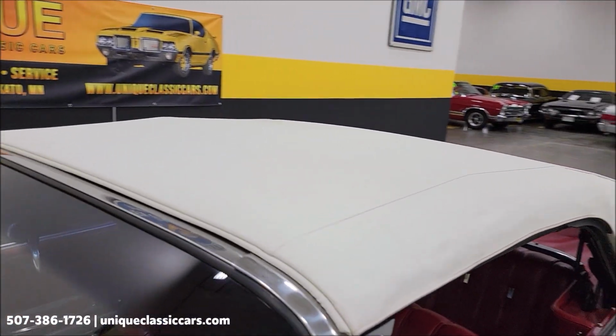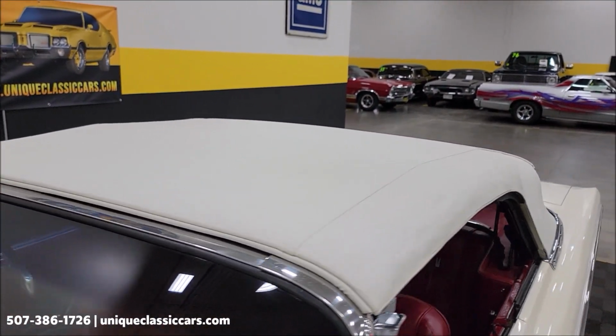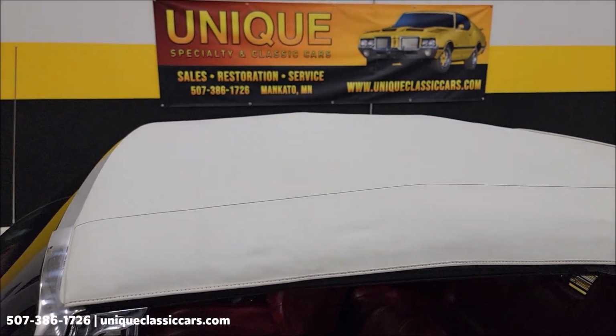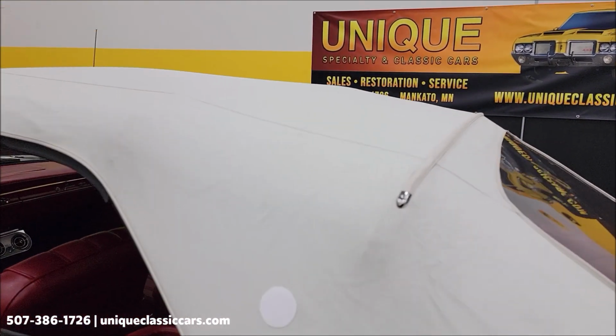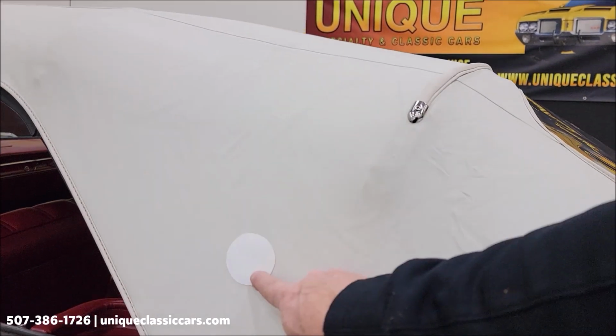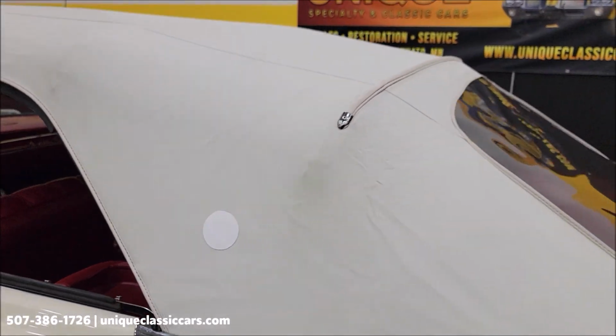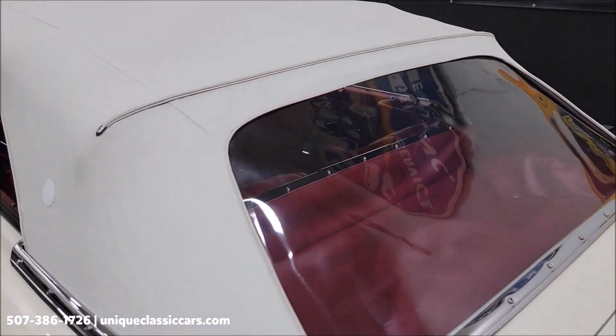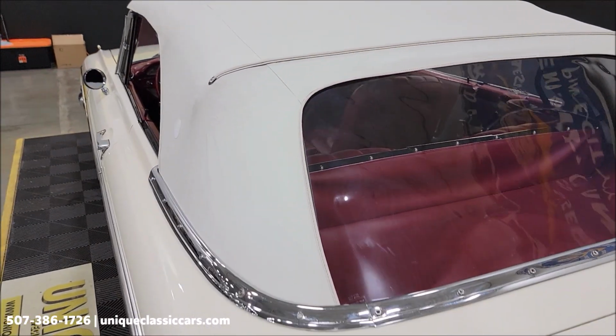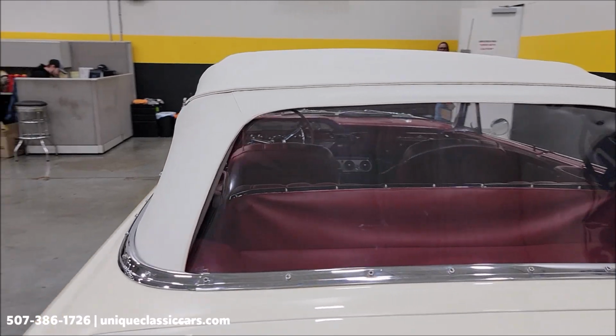Nice tight fit above the windshield. Nice tight fit all the way around. There's a couple spots where they've kind of reinforced on each side right here, where they put a little heavier piece of vinyl over the top of it. And you'll see that it's symmetrical on the other side too. So it's a little spot where they're known to wear.